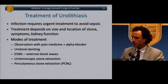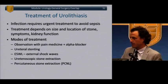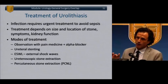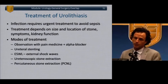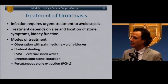How do you treat stones? It depends on a lot of things. There's your laundry list of mechanisms down there. There's conservative management, where you basically push fluids and give someone an alpha blocker. There are alpha receptors in the distal ureter that relax the ureter, and randomized trials have shown that helps the passage rate of stones. And then there's all different ways we can break them up, externally, internally.